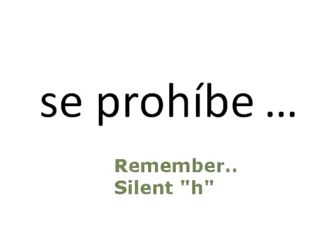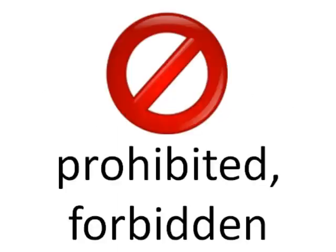Okay, next one. Se prohíbe. It should be pretty easy for you. It looks like prohibit. It's prohibited. Se prohíbe fumar, it's prohibited to smoke. Se prohíbe robar, to rob. Se prohíbe hablar durante la clase. Prohibited, forbidden.